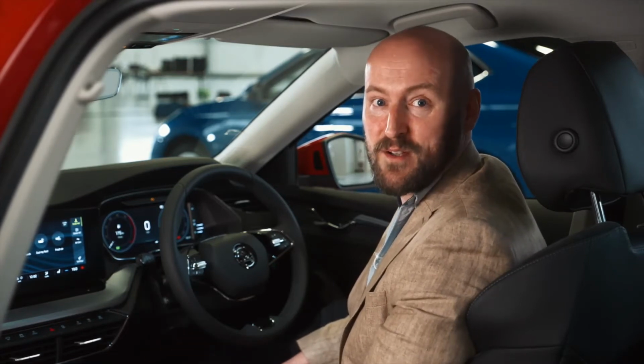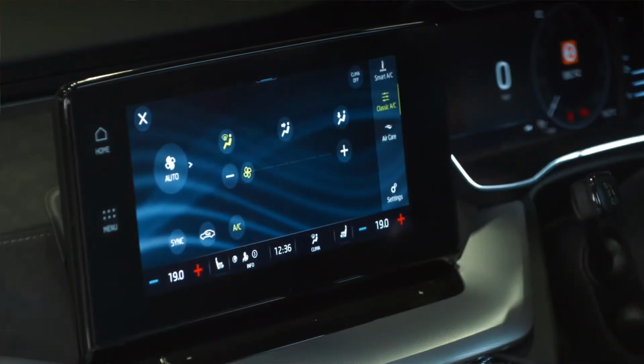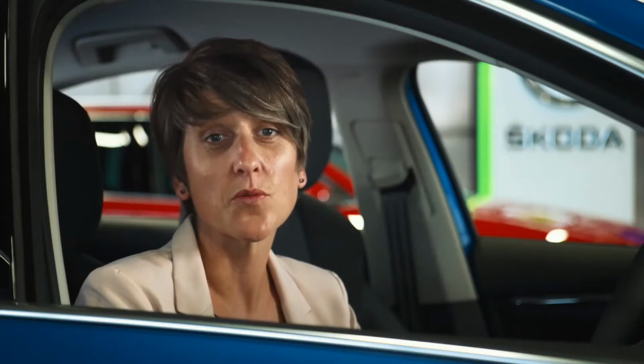And just in case this isn't for you, the more traditional approach to aircon control is still here. Simply switch to classic AC and you can adjust your air conditioning using those familiar controls all on one screen. So that's a very quick look at the infotainment system. If you think it looks pretty good, and hopefully you do, you'll be blown away by this next bit. Over to you, Tracy. Thanks, Will.